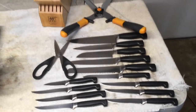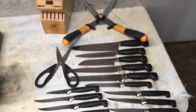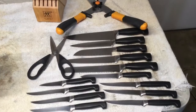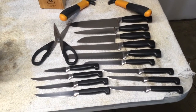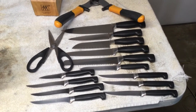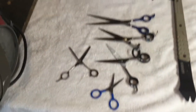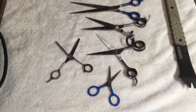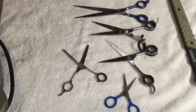Well, the day starts out with my phone ringing. I get a call from a guy who's got a block of knives and one set of hedge trimmers. I think it's 11 knives and a pair of scissors, or 10 knives and a pair of scissors. And my phone keeps ringing. I get a lady with some dog scissors. She wants them sharpened. I said, okay.